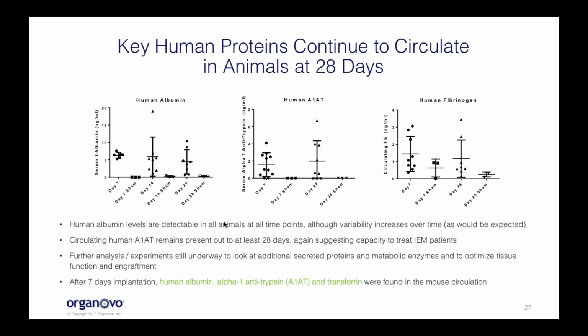And so we can also then look at the circulation of these mice to see if the hepatocytes that we have engrafted are functional and communicating with the murine circulation. So in this case, we've looked at the presence of human albumin, human alpha-1 antitrypsin, and human fibrinogen within the murine circulation. And over the course of 28 days, as compared to the sham animals, you see nice production of protein in these recipient animals. So importantly, we believe and are starting to generate evidence that in these non-injured animals, protein production is evidenced quite quickly, and that the production is maintained for at least 28 days, albeit at a modest level.